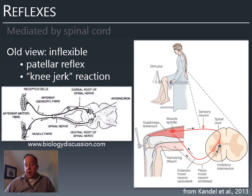And that's where we get that expression, the knee-jerk reaction, something quick, automatic, but doesn't really consider context, doesn't consider what you want to be doing right now. It just happens. This is another diagram. It's not as nice a diagram as this other one, but I want to draw your attention to some terms here, because these terms will come up again and again.